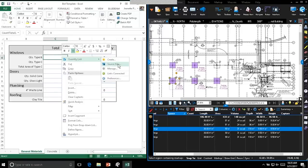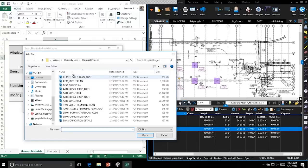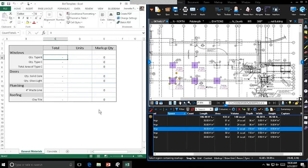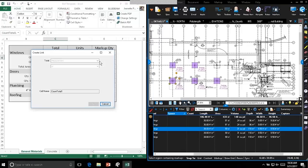And in here, you'll see under source files, I can browse to them and add those additional files. So I'm just going to go ahead and browse to this folder. I'm going to open all of these here, give it 1 second. And once all of these are added, I can then see in my table and now start linking and choose what I want to link. So I'm going to just say create.